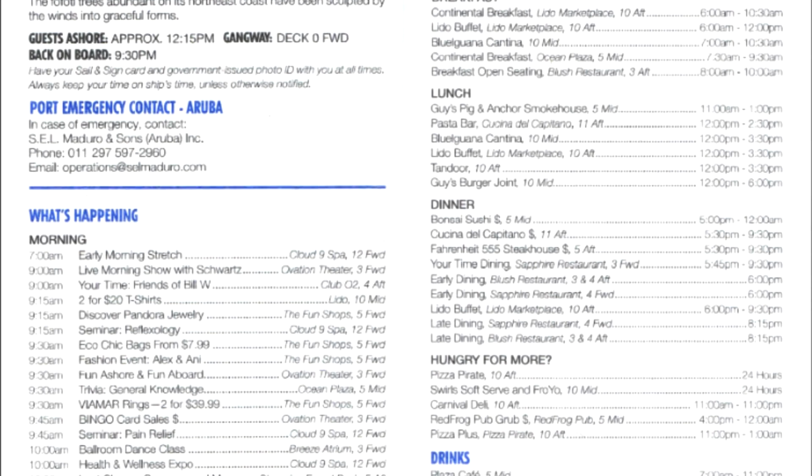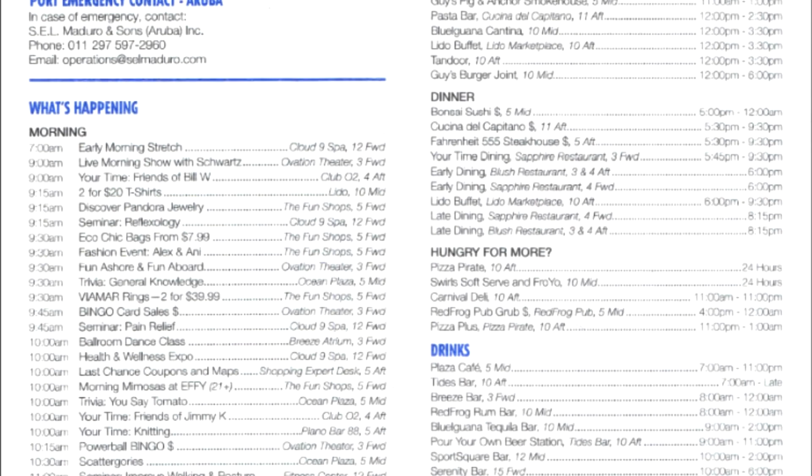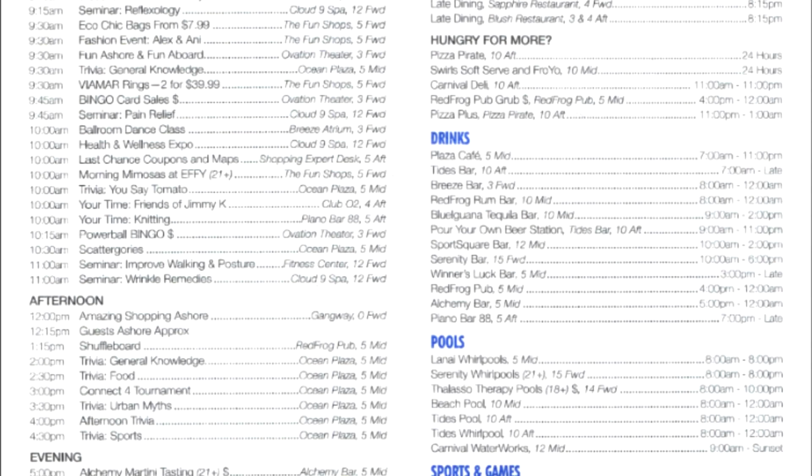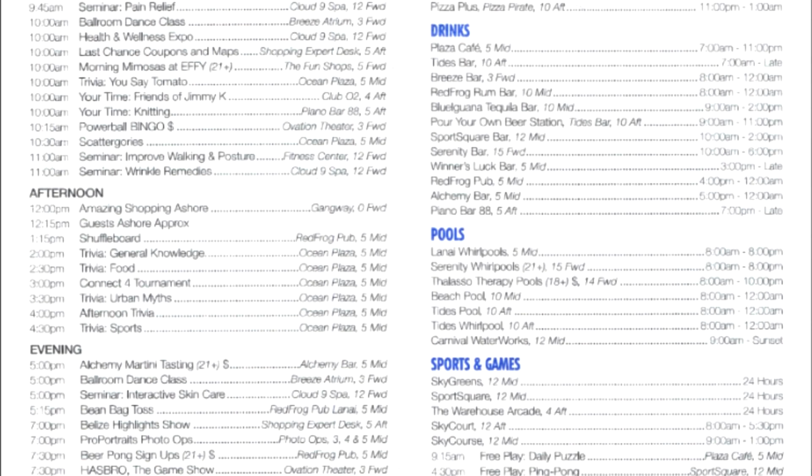Day 6, Aruba, you have morning trivias and games. That was a late port day for us, so the evening schedule is a little light, but we ended with the Hasbro game show and Love and Marriage.